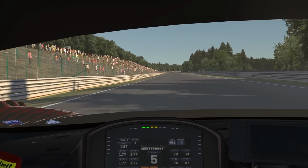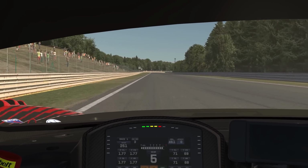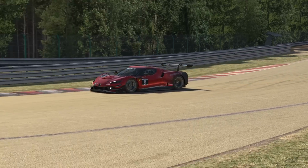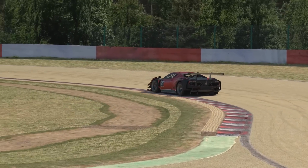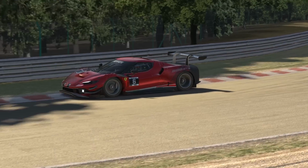Looks, I mean, just look at the thing. It's absolutely gorgeous in my eyes. Sounds great. Doesn't sound as good as I'd want it to, I don't think. But I think it sounds much better than the old Ferrari. I will say I think the old Ferrari did sound rather naff.